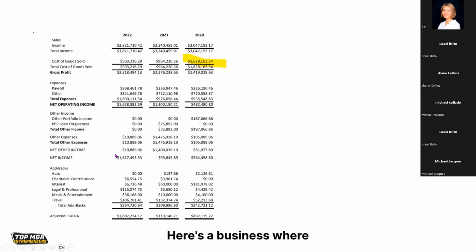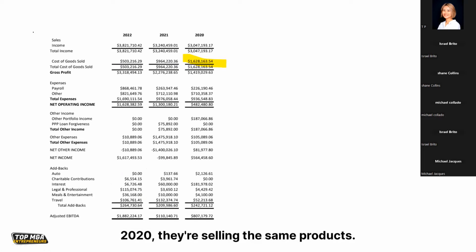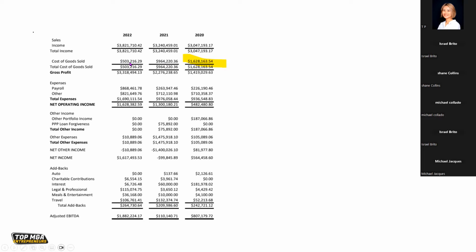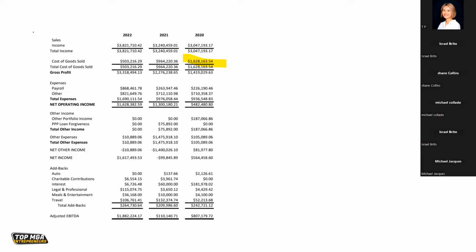Here's a business where, looking at cost of goods sold, if you could take a look at this, in 2020 they're selling the same products. They've sold the same products for 10 years. Cost of goods sold went from $1.6 million to $964,000 to $500,000. We said, how are you reducing your cost of goods 3 times?